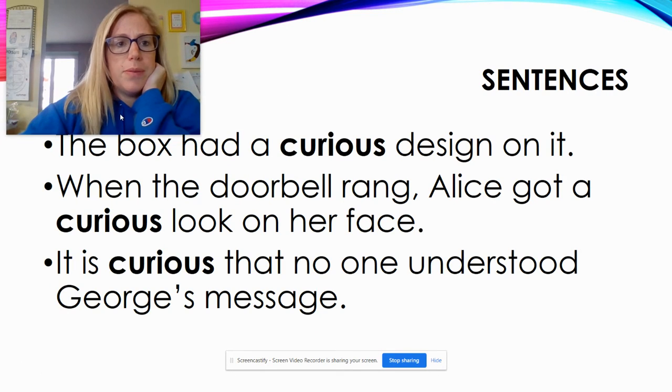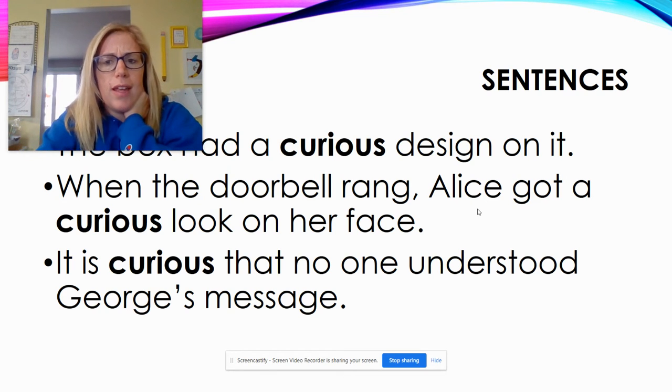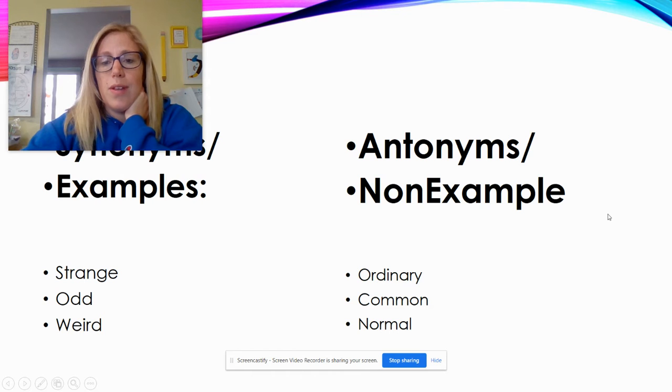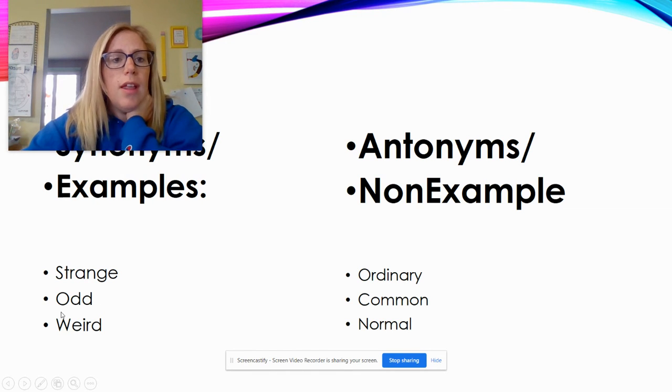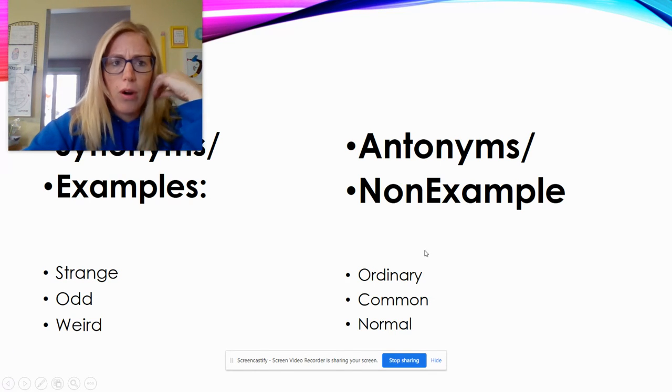Okay, so here's some examples. The box had a curious design on it. When the doorbell rang, Alice got a curious look on her face. It is curious that nobody understood George's message. So again, all these meanings are strange, odd, weird, unusual. That's how we're using it. It's the opposite of ordinary or common or normal.